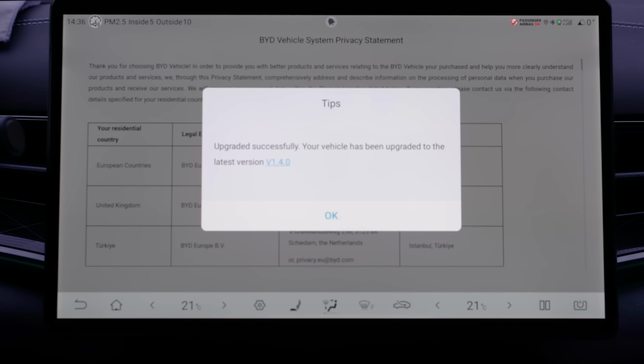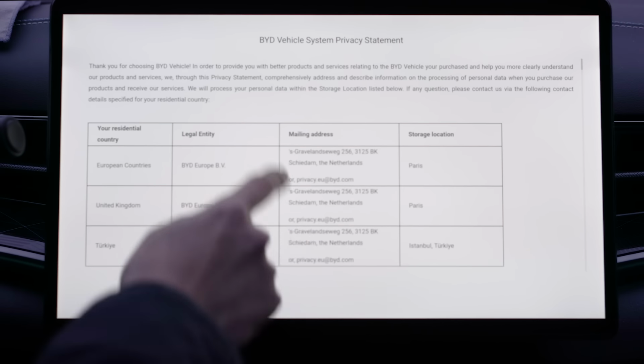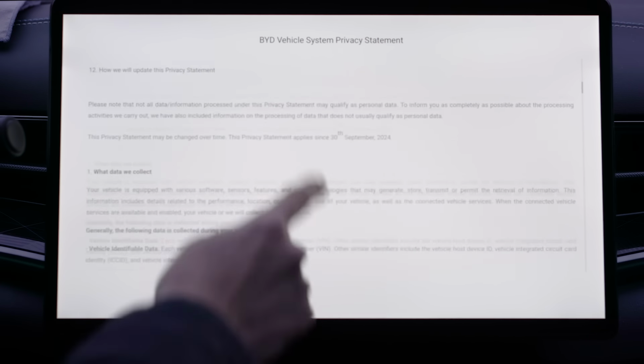Alright, this one was a fast update. It was only 17 minutes from the start to finish. And now 1.4 is upgraded to the car. And there's the usual privacy statement that you need to accept.